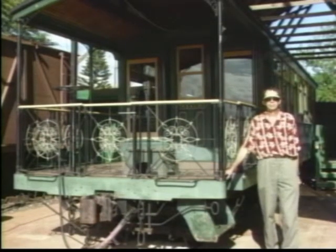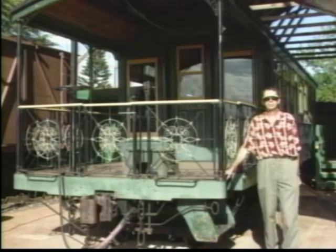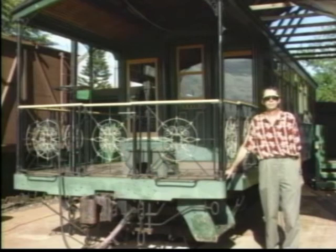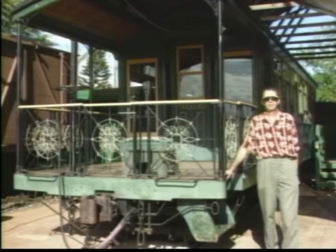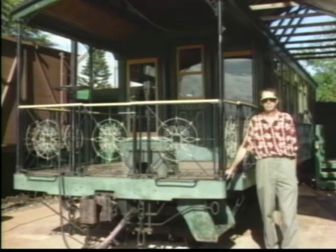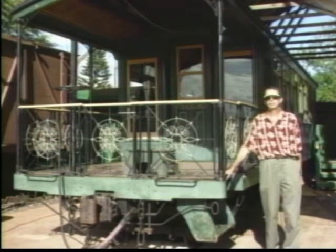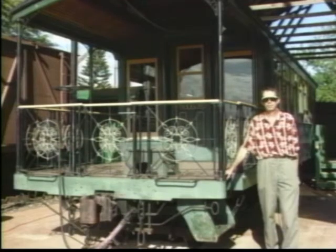After that, it was stored for a few years, and then it was put on display at Ala Moana Center for a couple of years. It left Ala Moana Center when they did the phase two, and it was moved to Bishop Museum. It stayed at Bishop Museum for a number of years, and then finally came here to the Hawaiian Railroad Society. I got involved in restoring this coach back in, I think it was 1984.